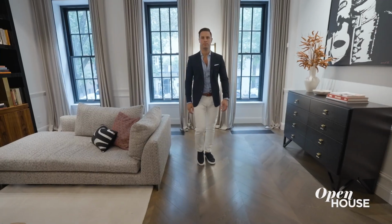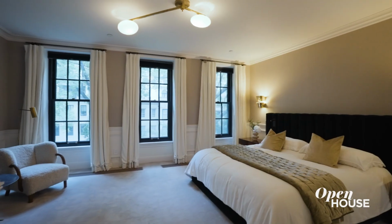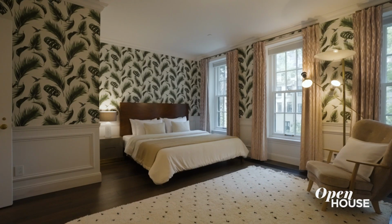Shopping for a true turnkey townhouse can be extremely challenging. However, 241 East 48th checks all the boxes. New construction, 20 feet wide, with an elevator and 5 bedrooms. Nothing is missed here. Thanks again for coming by.